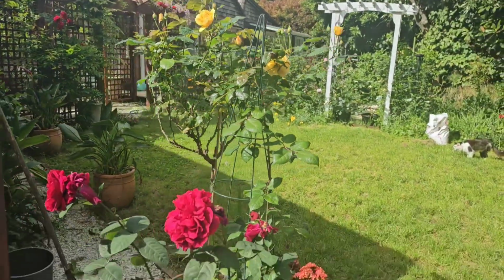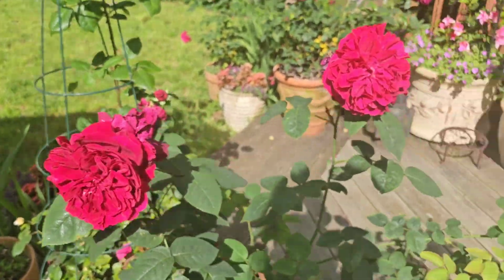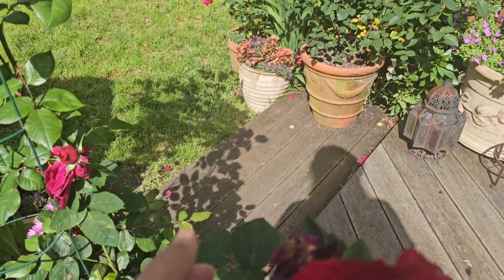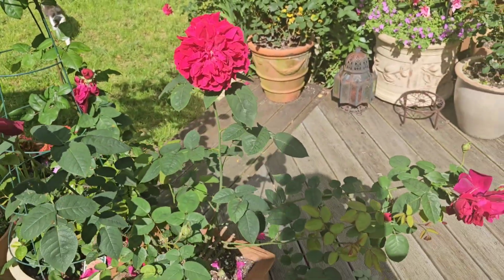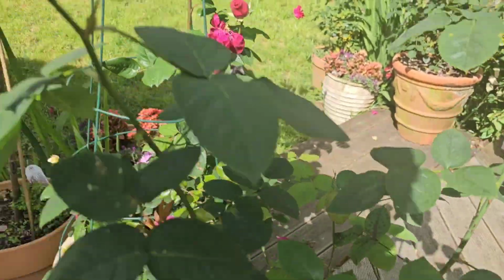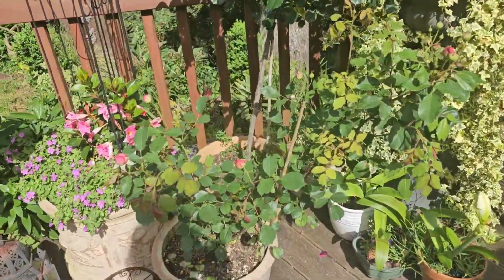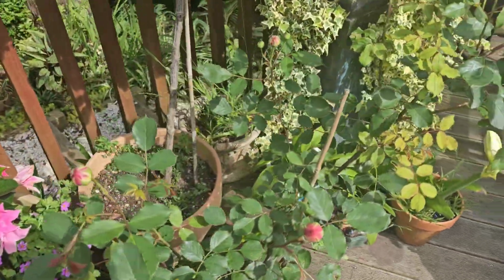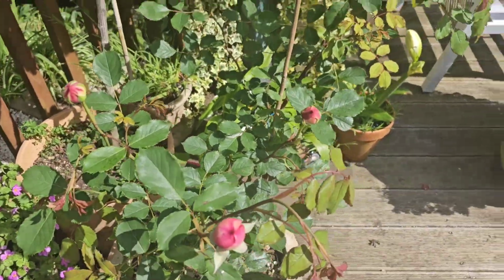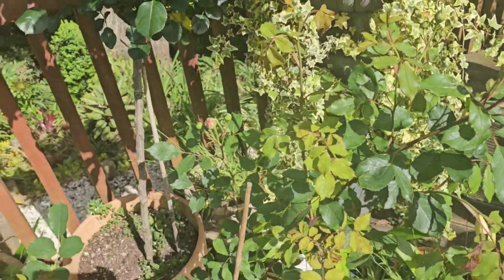And here is my L.D. Braithwaite, and it's now reblooming again. The other buds on the same stem are also starting to bloom now, and there's also a light scent in here. And going this side, this is another beautiful rose, which is my Jubilee Celebration, and I'm just hoping it will bloom very soon.